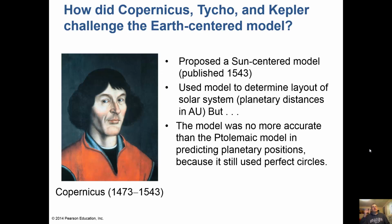So here's Copernicus. That's from 1473 to 1543. And what he did was he proposed a sun-centered model. Call this heliocentric. Helios meaning sun. This was published in 1543. It used a model to determine the layout of the solar system, planetary distances, in that term we used the first week, astronomical units. That's the average distance from the Earth to the Sun, 93 million miles, 150 million kilometers.